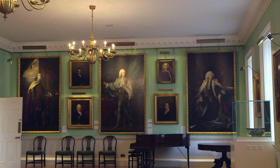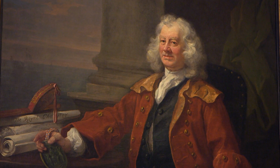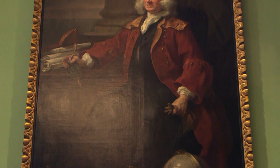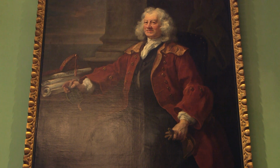All the other men in the room, who are all governors, are very smartly dressed with their full wigs on. And Coram was a shipbuilder by trade, and he's got his ruddy, sea- and sun-blasted face. His feet don't quite touch the floor. He's got his trademark red, slightly scruffy coat on, and it's a fantastic painting of a man of extraordinary moral integrity.